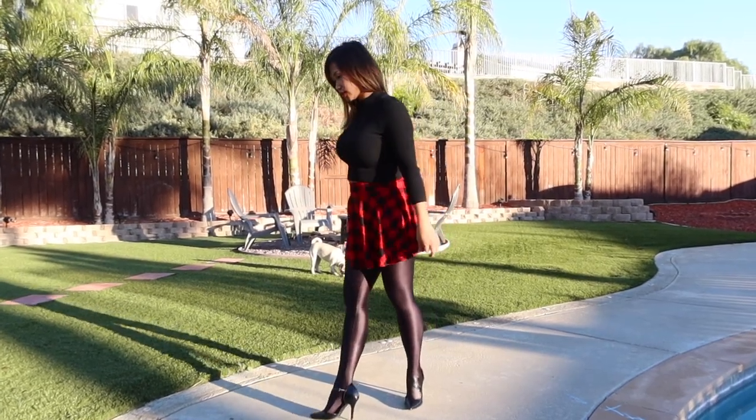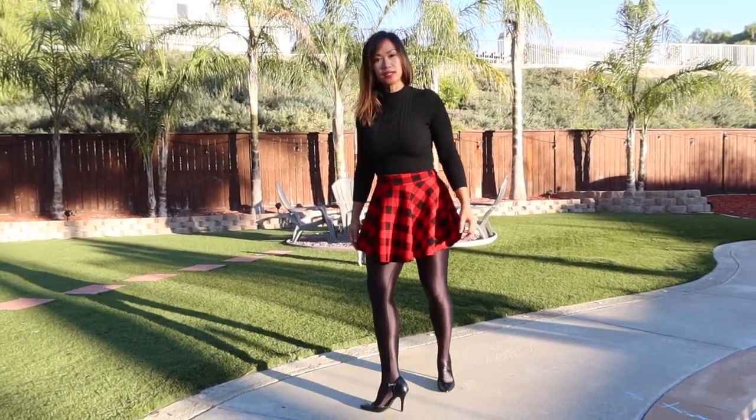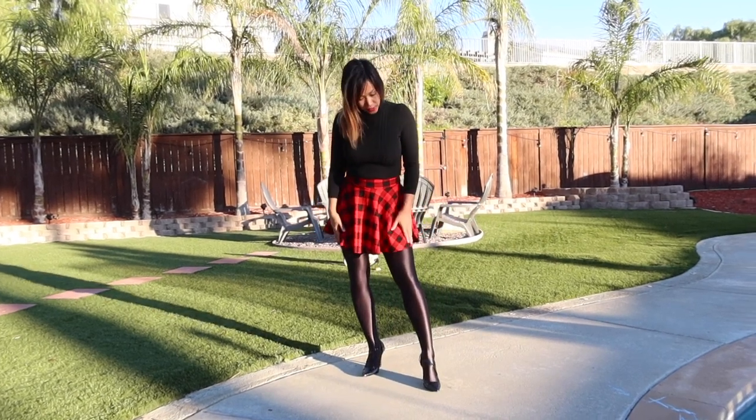Together. I think it's a very festive look, great for Christmas. And yeah, this is what it looks like with my opaque tights. I think it looks very nice and keeps me warm.